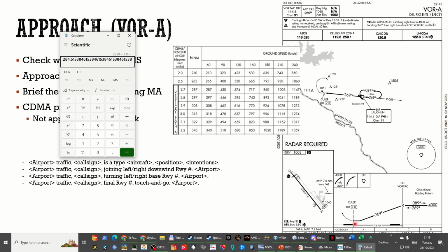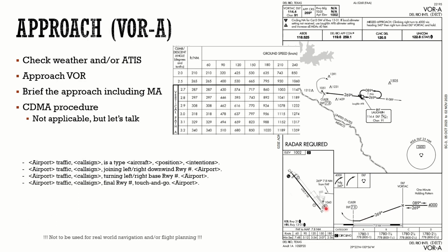So we should at least maintain that one to descend. We can be a little bit faster. So let's say that I want to do a 3-degree angle. I just need to level off at 1,780 feet and then continue if I don't see the runway. The weather today suggests that we will see the runway before, maybe also already from here. We'll see it's 4,000 feet.